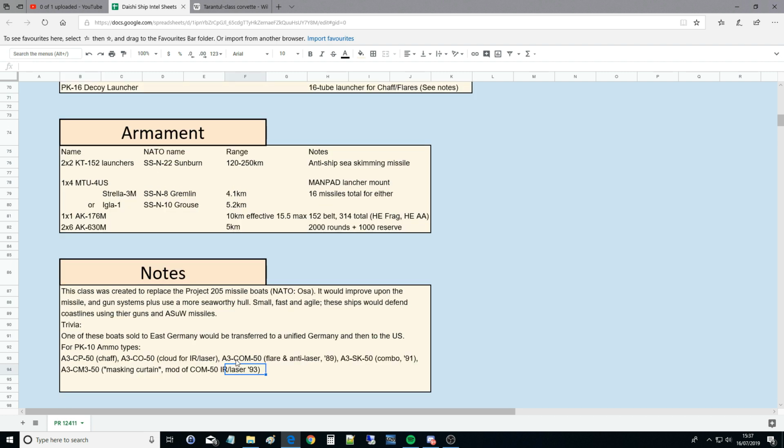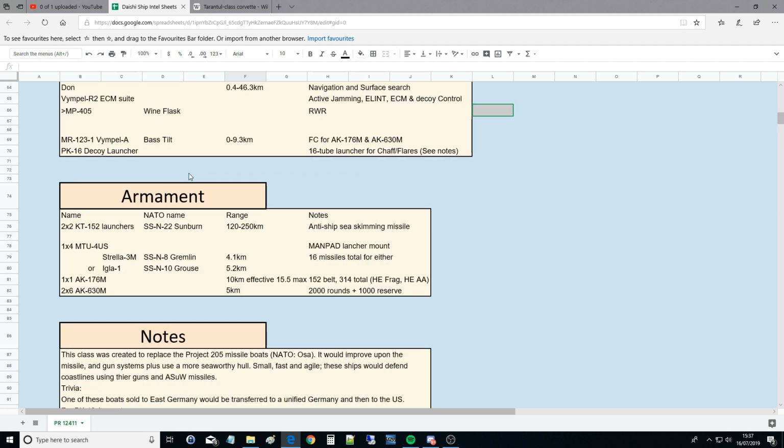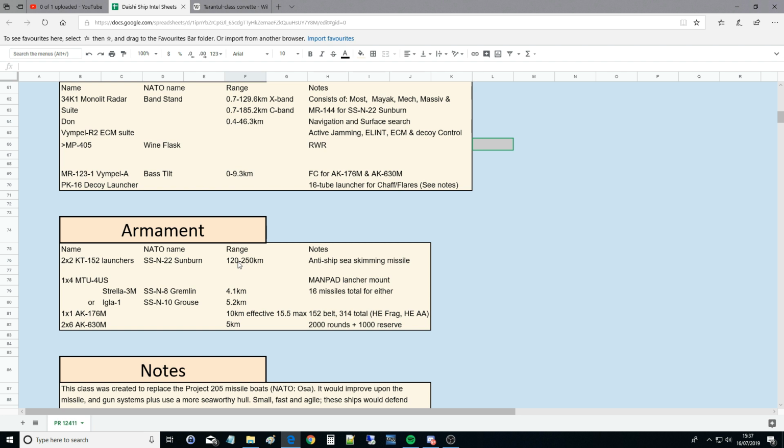Okay. Decoy launcher. Roger. Next, we've got the armament, everyone's favourite bit. We've got 2x2 KT-152 launchers firing the SSN-22 Sunburn guided anti-ship missile. It's anti-ship, not anti-submarine, isn't it? Yep. A range of 20 to 250 kilometres, so why is it 120 to 250? Does that mean 120 miles, or has it got a minimum range? It doesn't sound likely, does it? From what I could tell, it seems like it might have a minimum range, or it might be that its maximum range ranges between those two numbers depending on which variant you're using. Roger, that makes a bit more sense.